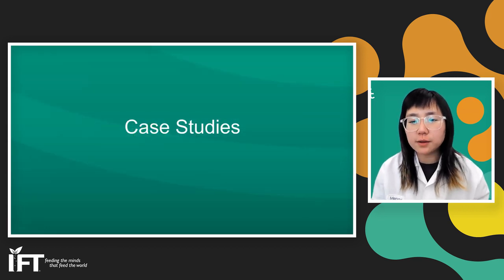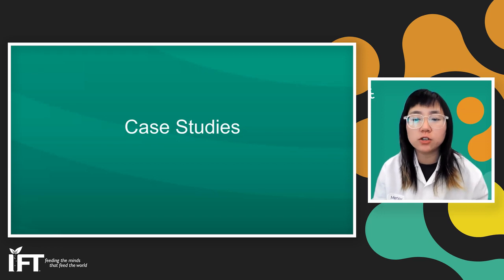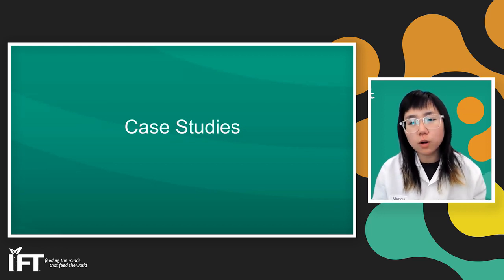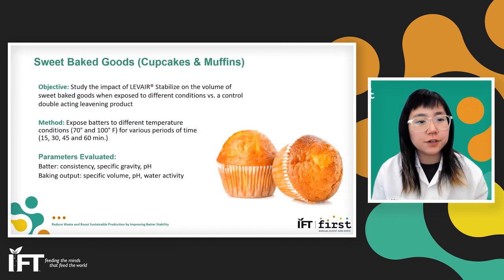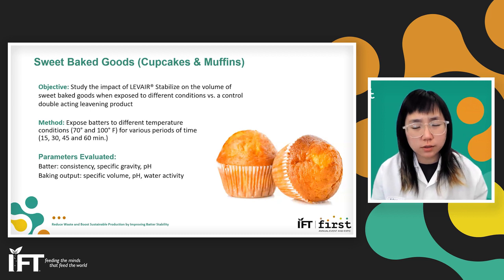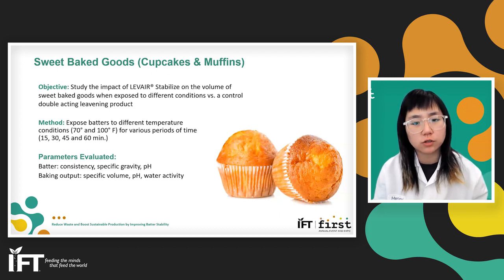Now, let's look at some applications as case studies. These case studies demonstrate how adjusting the leavening system in the formulation improves batter stability and finished product quality in different time and temperature conditions. First, let's look at sweet baked goods. We conducted a study on a commercial cupcake formulation as well as a muffin formulation.